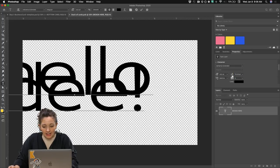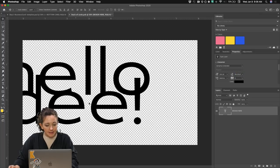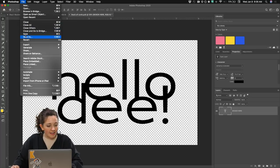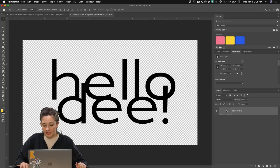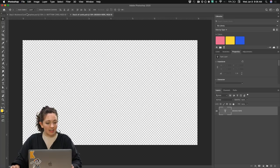Gotta add a little bit of leading in here. Not looking very good. Design skills. All right, make that a little bit smaller. That still looks pretty bad, but for the purposes we need it for, if we go to File, Save, and then go back to our other file up here in the tabs, it has now updated. So that's the great thing about smart objects. Alrighty, let's undo all of that. Save that again so we have a blank template.